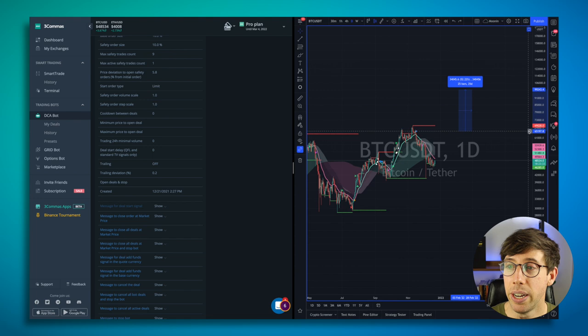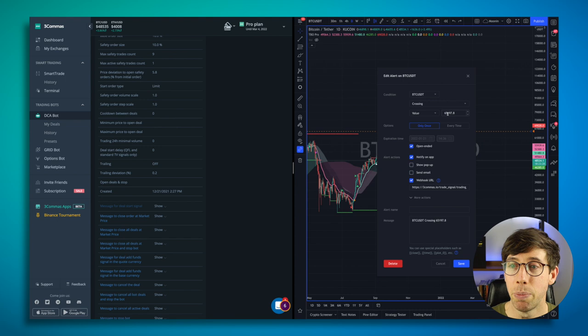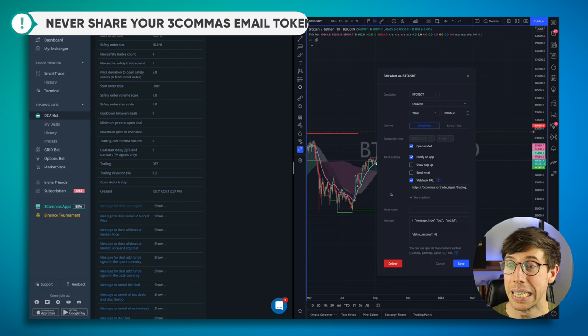We're going to set an alert, and don't worry about it being precisely there because we can customize the alert like this. So when Bitcoin crosses 65K on the daily time frame, then we're going to send this message to 3Commas. And you can't see my email token because that's private. You're not supposed to share that.